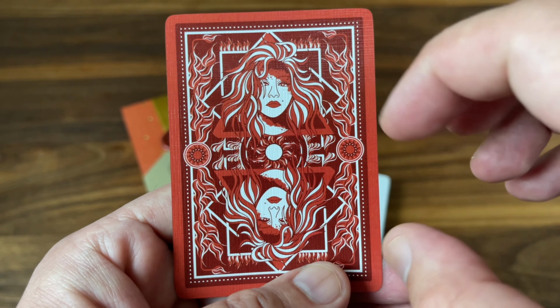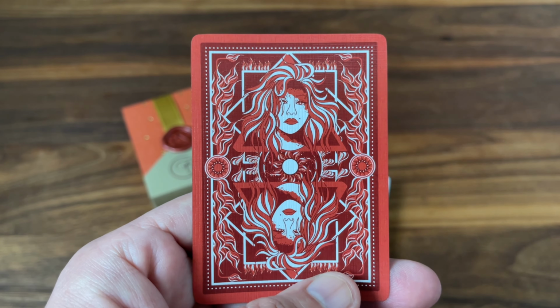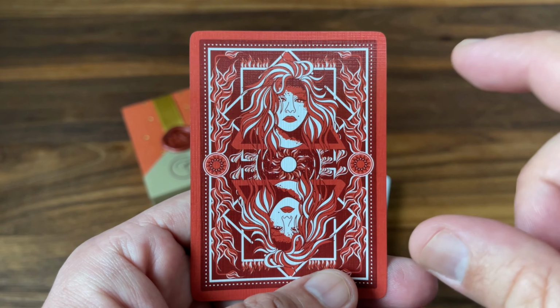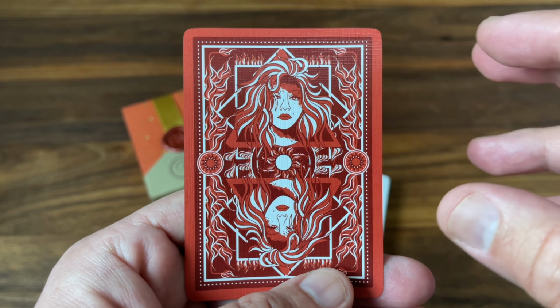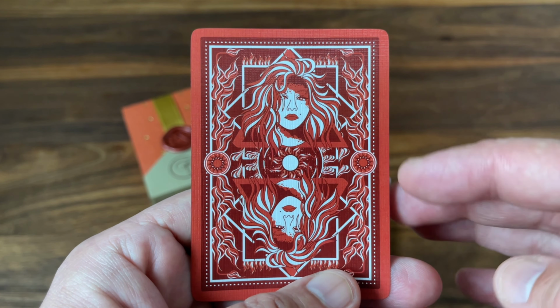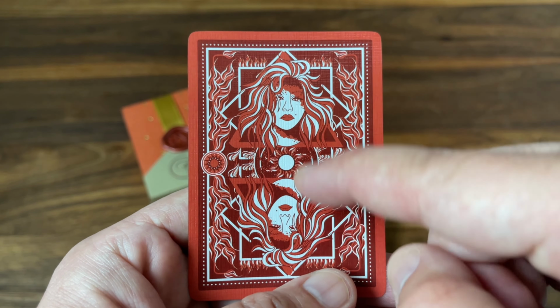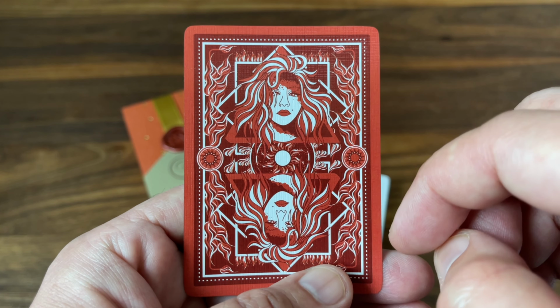Stylistically or structurally, this back design is very similar to the other Cult ones. It follows a green man theme, meaning the green man is sort of an earth symbol, and each one of the decks has their own version of the green man. So you could call this the red woman if you wanted to, as the sort of green man of the fire cult.